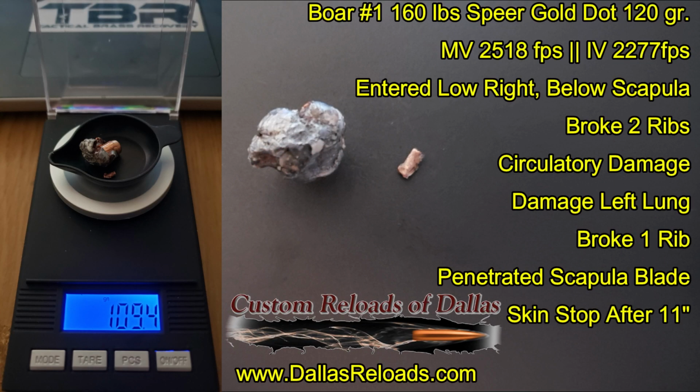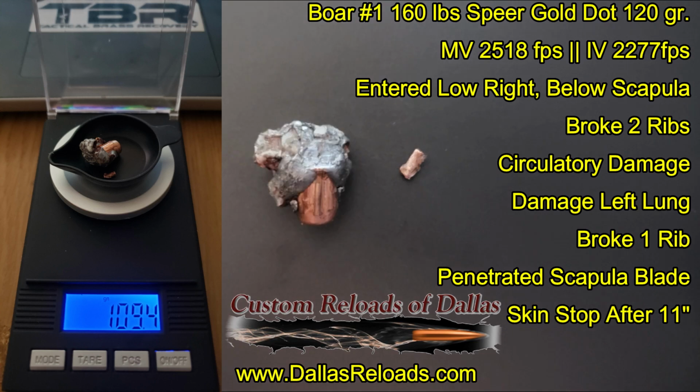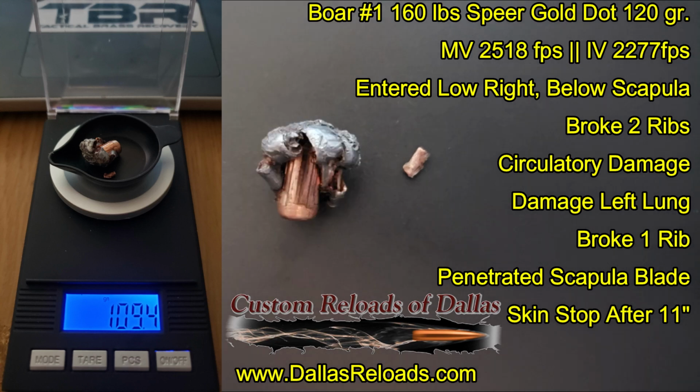The custom reloads of Dallas Speer Gold Dot had excellent weight retention, with 109.4 grains recovered from a 120 grain bullet. It impacted about 2,277 feet per second, entering below the right scapula, breaking two ribs, did some circulatory system damage, damaged the left lung, broke one rib on exiting the thoracic cavity, went through the scapula, and was embedded in the skin after about 11 inches of penetration.